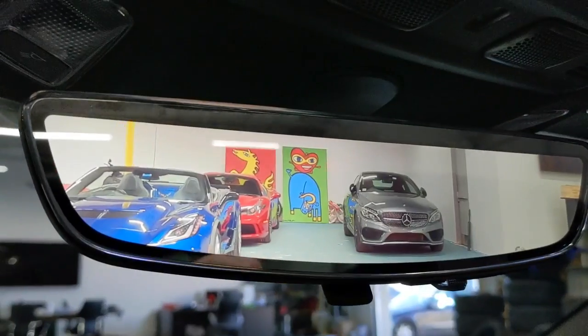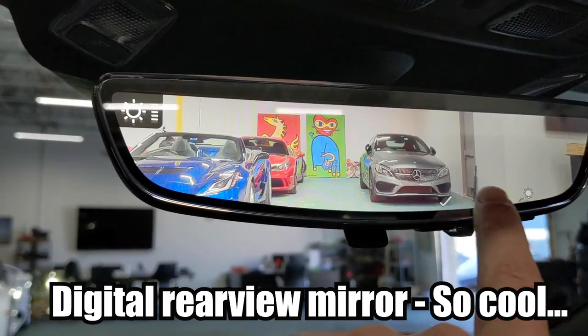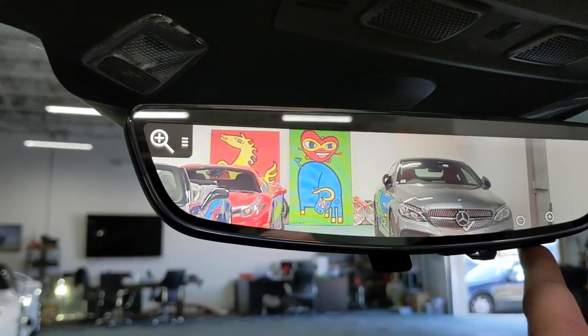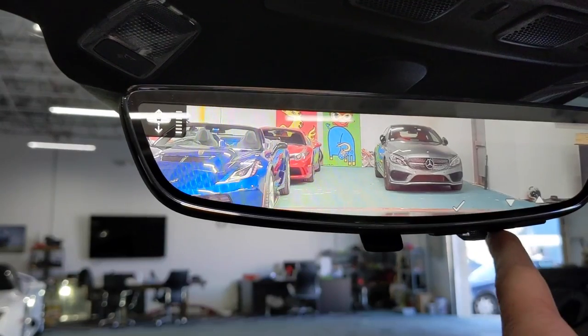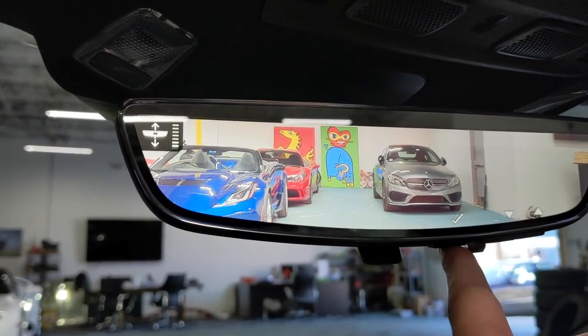Start turning in the video. Oh, that makes it much easier. That's good. Magnify, you can go zoom, zoom, or out. And then you want to go down. I like that. That's a good view of everything back there.